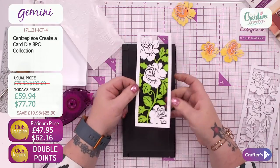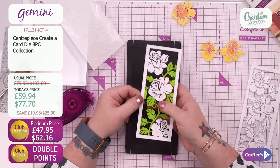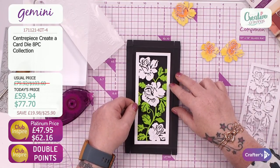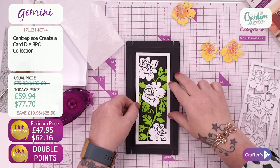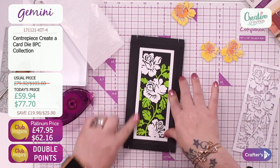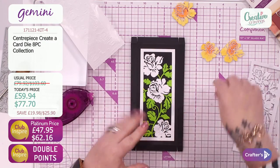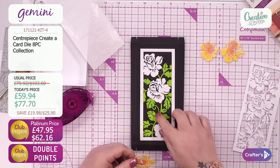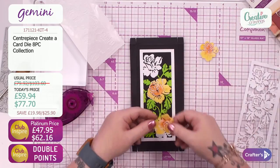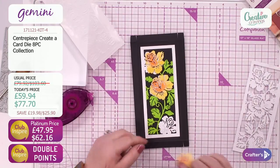So if you can see, what I've done with this one is I've just used one of my pens and I've just coloured in the leaves. And I'm just going to stick it into the middle. I thought you don't want to see me just colour in. I haven't done a three-shade blend. I've literally just coloured it in a green. And I'm just going to figure out where these go. And then glue them down.